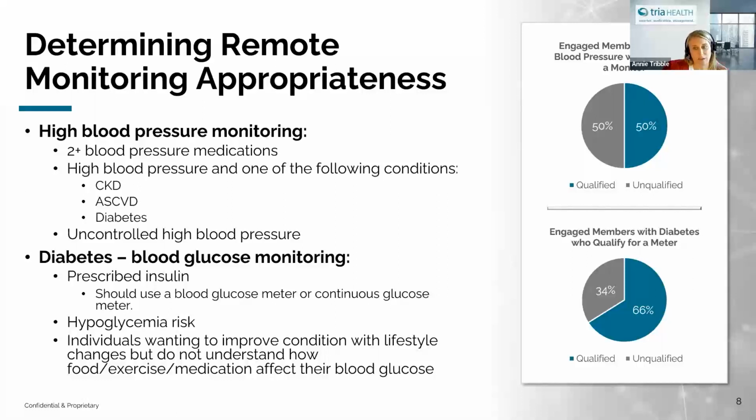When determining if a blood pressure monitor is appropriate, we want to provide monitors to patients that are on 2 or more blood pressure medications or have uncontrolled blood pressure readings that are greater than 130/80, and/or those patients that have high blood pressure and another chronic condition like chronic kidney disease or heart disease or diabetes.